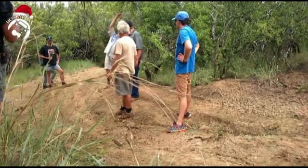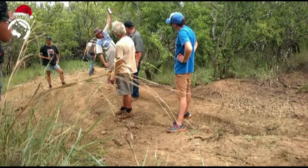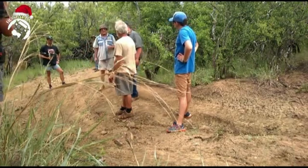And all the guys got together to discuss a nice strategy to avoid the tragedy with this next obstacle.